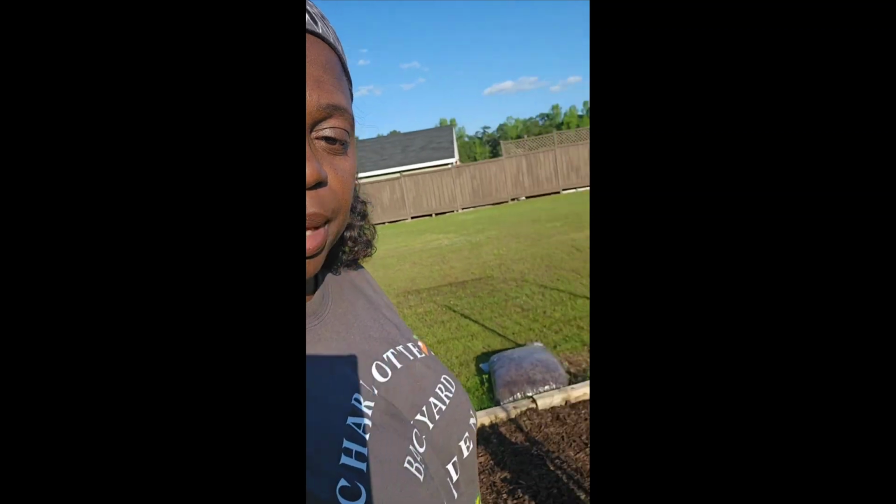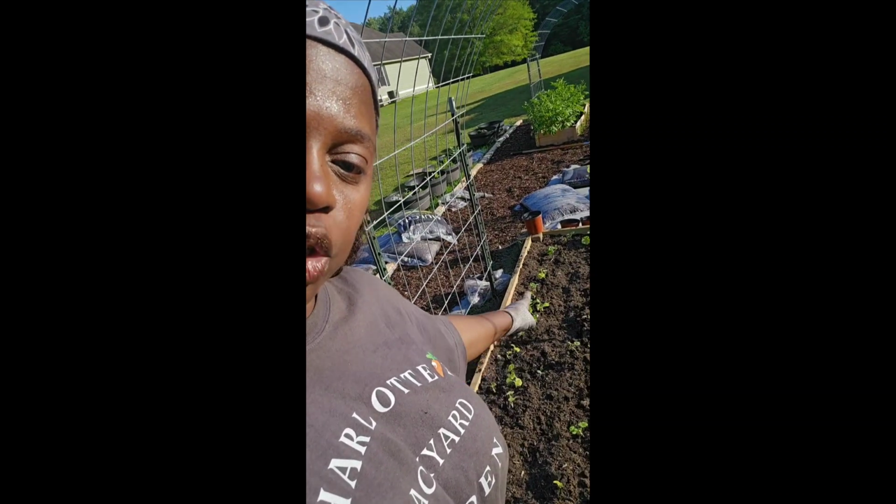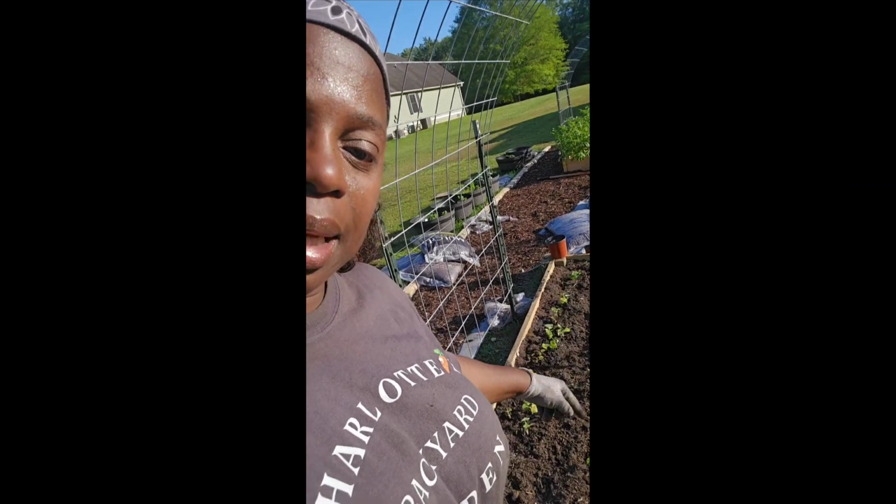But over here in this bed right here is something that I'm doing for the first time as well. Pumpkins. And on the trellis, right there on the trellis, is butternut squash. Now that is a lot.